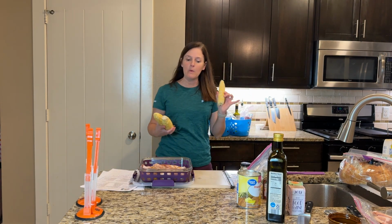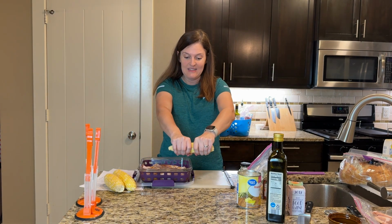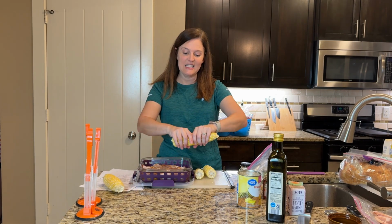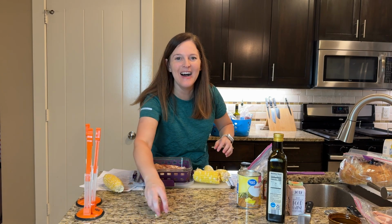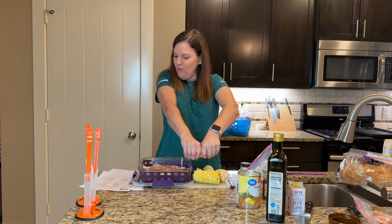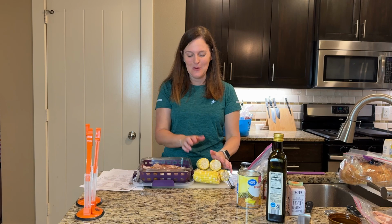What we typically do, because the frozen ones you buy come as the little mini ones, is I usually just take these and pop them in half. That didn't work very well. This one is actually going to be our dinner when I get done prepping, so I'm not going to wrap them in foil, because we're about to eat it.